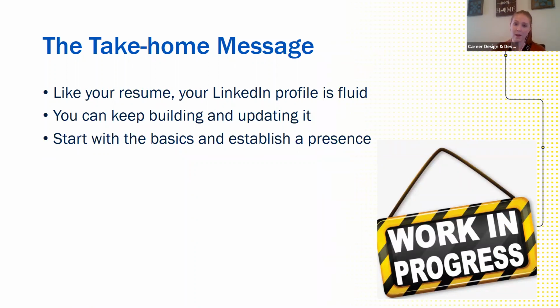So something to keep in mind is that, like your resume, your LinkedIn profile is fluid. It's expected that it's going to be changing. You can keep building and updating it. But what's really important is that you start with the basics and establish a presence.